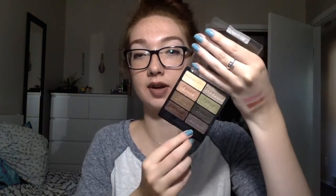Which palette always inspires you? The Wet n Wild Comfort Zone palette. The definer on the green side is just one of my favorite shadows in my collection because it's so unique to anything that I've had or ever seen. Can you see the shift? There it is. Definitely one of my favorites. It always inspires me to use it on my lid, in my outer corner, wherever.